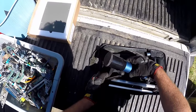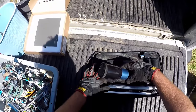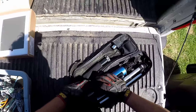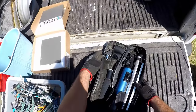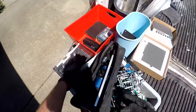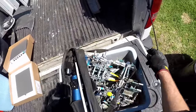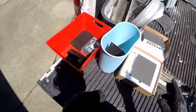So, you know, if I ever get bored or want to look up at the stars or check out the Milky Way, I've got that, and it's got all the different lenses on it. That's pretty cool for that to be intact, all in there in the box, nice and easy.